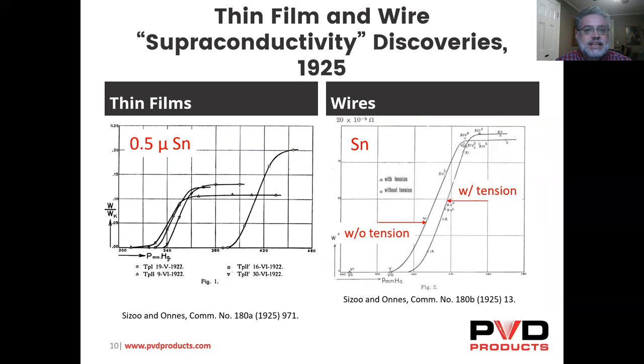And he looked at and observed the fact that the vanishing point, or as we call it today, the critical temperature, was suppressed in thin film form. He was also the first to question the role of grain structure of the film in the critical behavior. And this is a very important factor even today in HTS, as we'll see later.